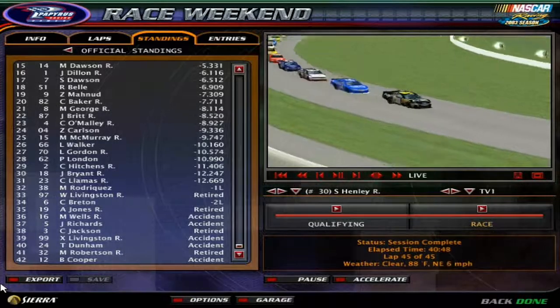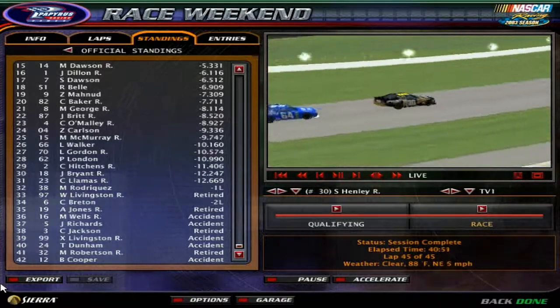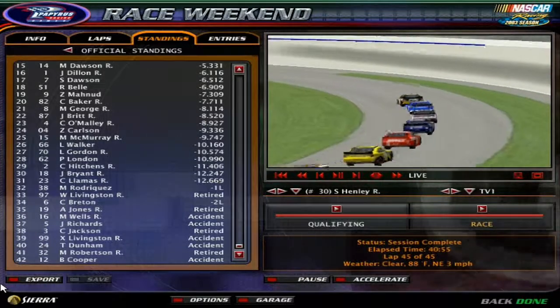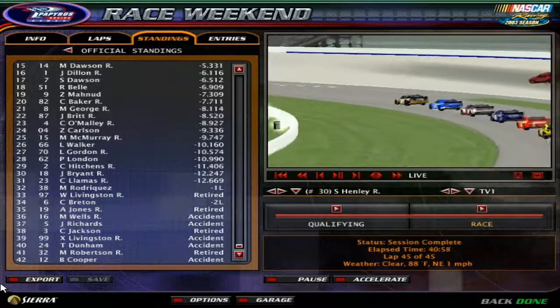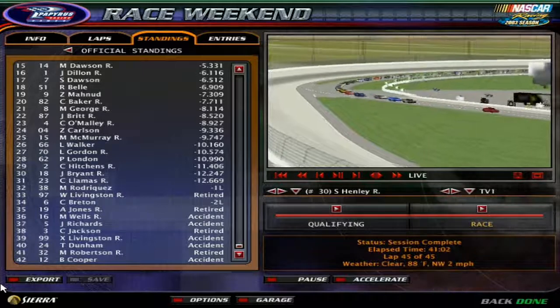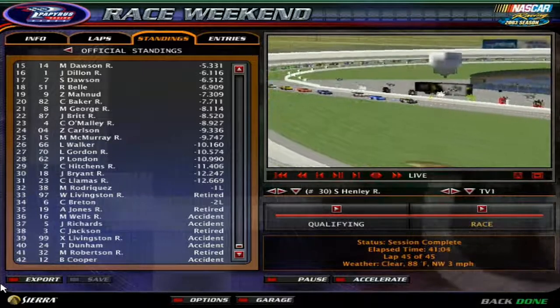Matthew Rodriguez finished one lap down 32nd. Then you see Will Livingston finished 33rd. Connor Breen was 2 laps down 34th. And then the rest of the field dropped out of the race: Alexandra Jones, Matt Wells, Jack Richards, Charles Jackson, Xavier Livingston, Trent Dunham, Mackenzie Robertson, and Blake Cooper.